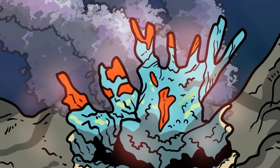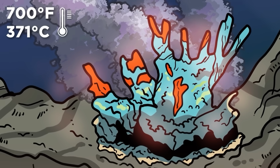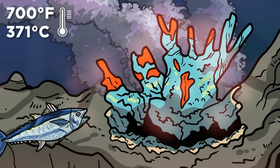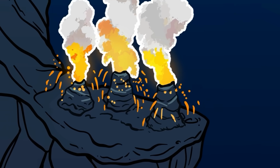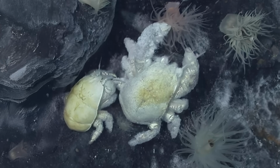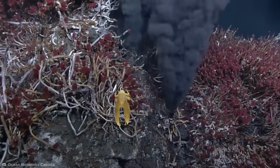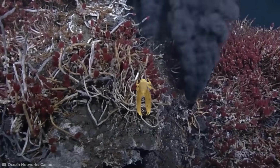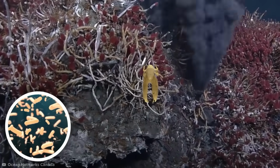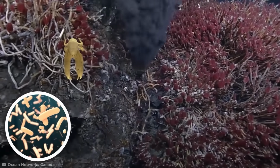Some hydrothermal vents can get as hot as 700 degrees Fahrenheit, which is extremely dangerous to most marine life. Still, certain bizarre creatures like the Yeti crab aren't afraid of them at all. These unusual crustaceans have bodies covered in a thick layer of fuzz. By hanging out near hydrothermal vents, they're able to farm their own food, eating the bacteria that thrive in warmer waters and cling to their bodies.